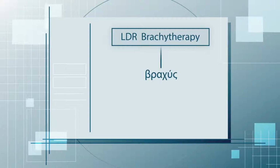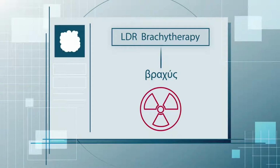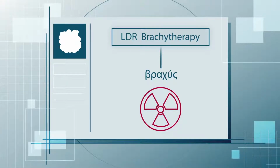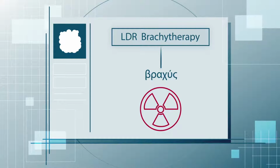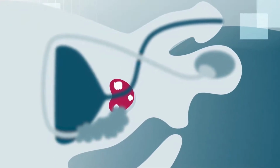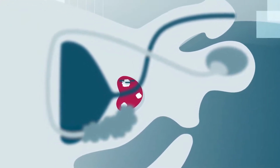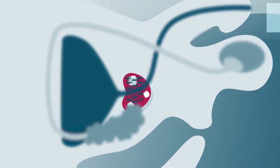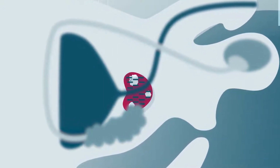Brachy means close and refers to the short distance between the radiation source and the tumor tissue. The radiation sources are applied directly at or in the tumor, which allows a high dose to be delivered to the tumor while sparing the surrounding healthy tissue. In LDR brachytherapy, small radioactive sources called seeds are permanently implanted in the prostate and thus directly into the tumor.